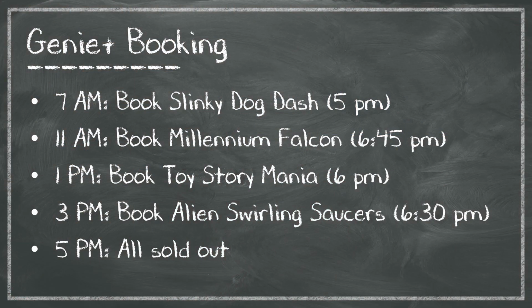Then 2 hours after I make that one, I'm eligible to make another reservation. So then when I look, a lot of the headliners are already sold out for the day, but Toy Story Mania is still available and has a 6 p.m.